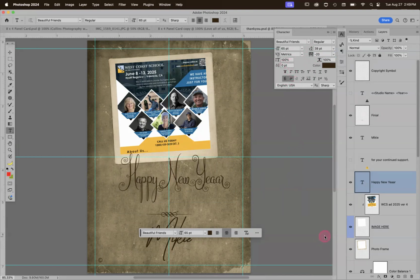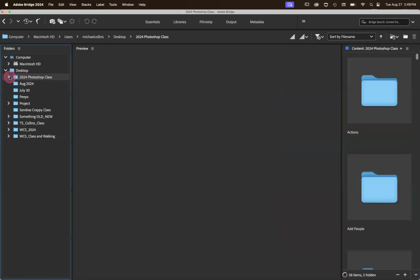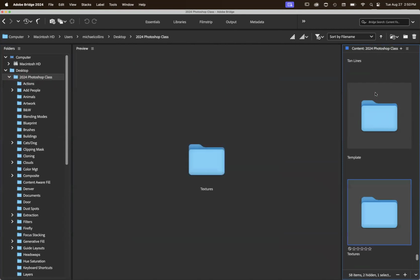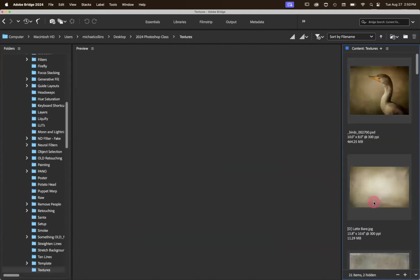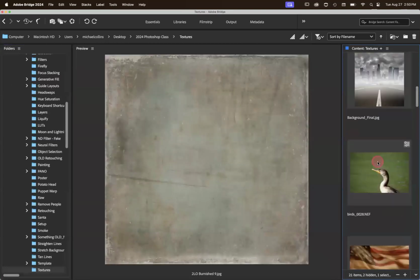Hey, Mike, I have a question. Where'd you find your textures at? Where do I find what? Your textures. My textures, yeah. I collect textures on my big computer, my desktop. Let me go to Photoshop class and type in TEX, and there's textures. And you find the textures that you like.